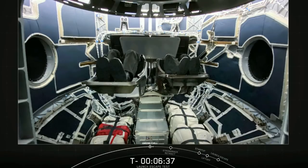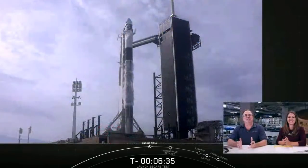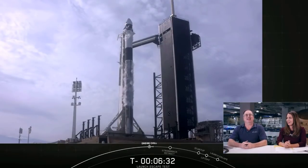Dragon's also outfitted with 2 seats that you see there, and sitting inside those seats, we have 2 anthropomorphic test devices. What, no cool acronym? I'll just call them test devices. We have enough acronyms, John.